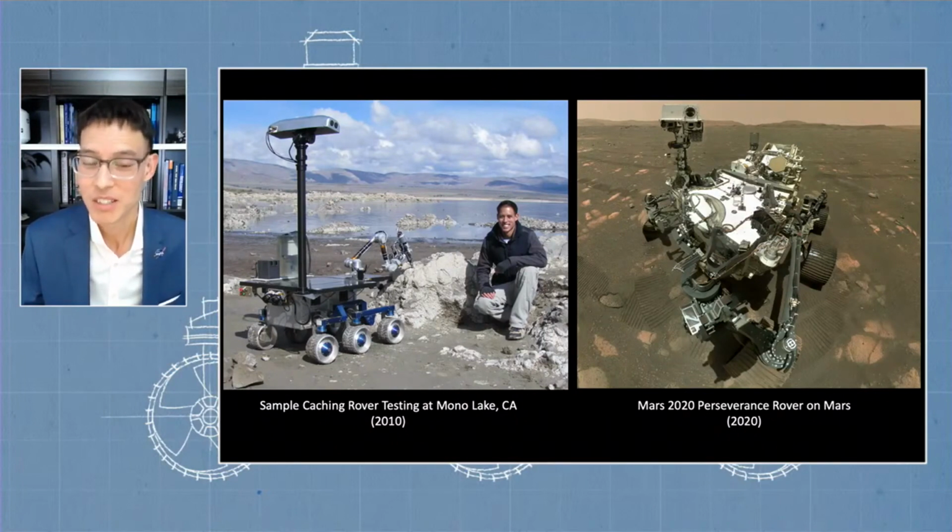And it's very similar to the types of environments that we may want to explore on Mars in some of the ancient lake beds that you see on the surface. So we took this rover out, and we were able to demonstrate for the first time collecting samples out in the field with a coring device, and then storing them in sample tubes using that caching hardware that we had developed. And that kind of moves us one step closer to having a system that we could prove out for a flight system and propose on a mission.